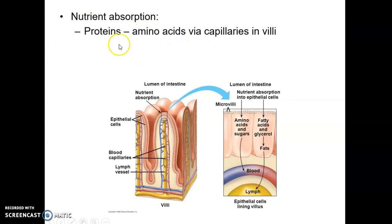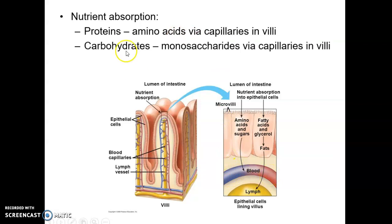Nutrient absorption. Okay, so the proteins breaking down to amino acids, and they're absorbed across the epithelial wall, transported down into the capillaries. And so the breakdown of proteins, amino acids, nutrients-wise, enter directly into the blood supply. Same thing with the carbohydrate breakdown materials, the monosaccharides, straight into the capillaries, across the epithelial lining, and then transported into the blood supply there, the capillaries, within the villi. And again, the lipids are transported all the way across the epithelial lining, but they enter into the lacteals of the lymphatic system.